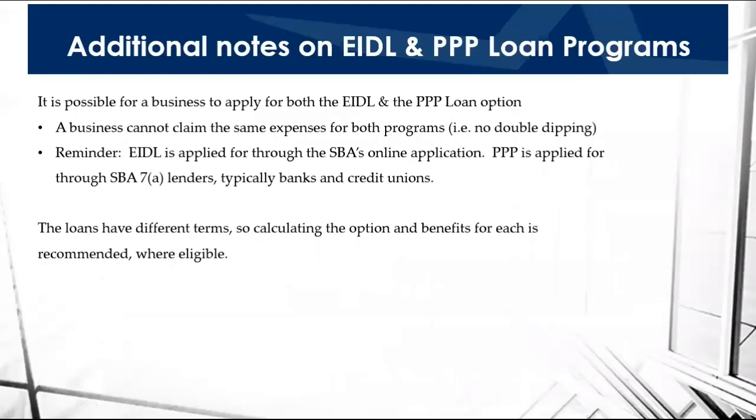So is it possible for a business to apply for both the EIDL and the PPP loan? The answer is yes, except that you can't claim the same expenses, as we mentioned. The EIDL, again, is through the SBA's online portal, and the PPP is through the SBA 7A lenders. Different terms, calculating the benefits and options for each, so that if you have multiple awards, you have the ability to decide how you're going to accept the money. By virtue of receiving an award notice, that does not obligate you to take the money. You are only obligated to make repayment or conform to program rules for forgiveness once you sign the documents.